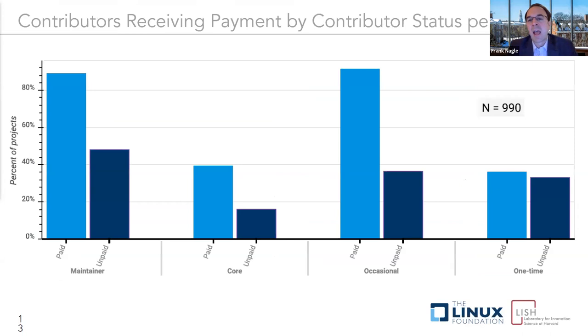And so the other thing that we've asked about, this is the one slide where we looked at the project level. As I said before, we call people a maintainer if they're a maintainer on any project. But here we wanted to break down and think about, per project, what is the level of your involvement, and are you paid or not for that particular project? And so clearly, there is a clear trend that the more involved you get in a given project, the more likely you are to be getting paid for your work on that project. Whereas if you're just a one-time contributor down at the end, it's kind of 50-50.